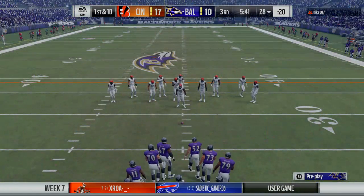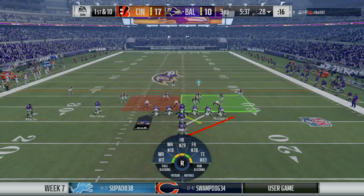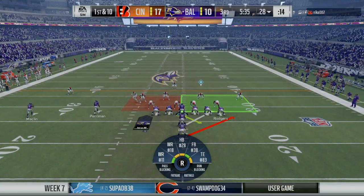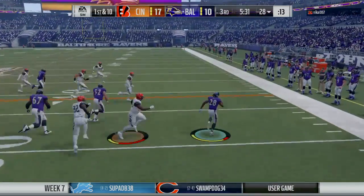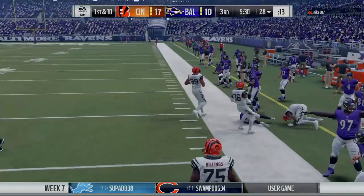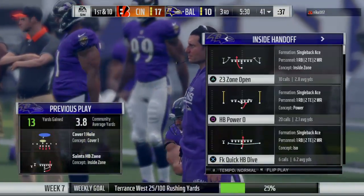So after that big play, let's see if they can catch their defense maybe on their heels. Hurry up, here we go. Green, 39. Now West. Oh, he's got some breathing room. Another nice gain, 13 yards that time, and another 1st down.